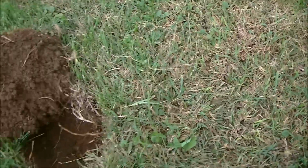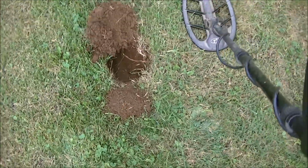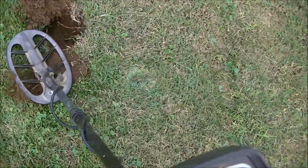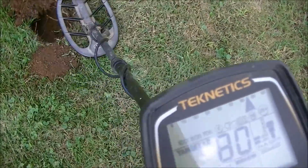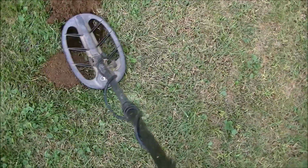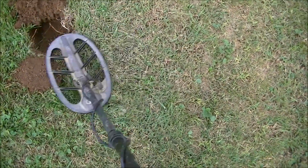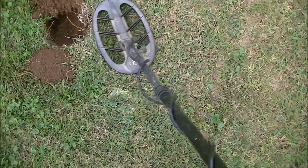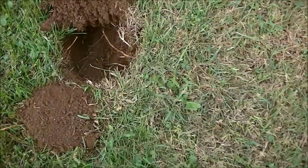Pinpointer's going nuts. Very mineralized soil. I'm going to run it over the plug again and see if it chirps out and the signal's in there. It's probably something small and junky. No? May still be down there. Might be over this way a little bit. I'll fish around here a little bit. When I find it, I'll let you know.